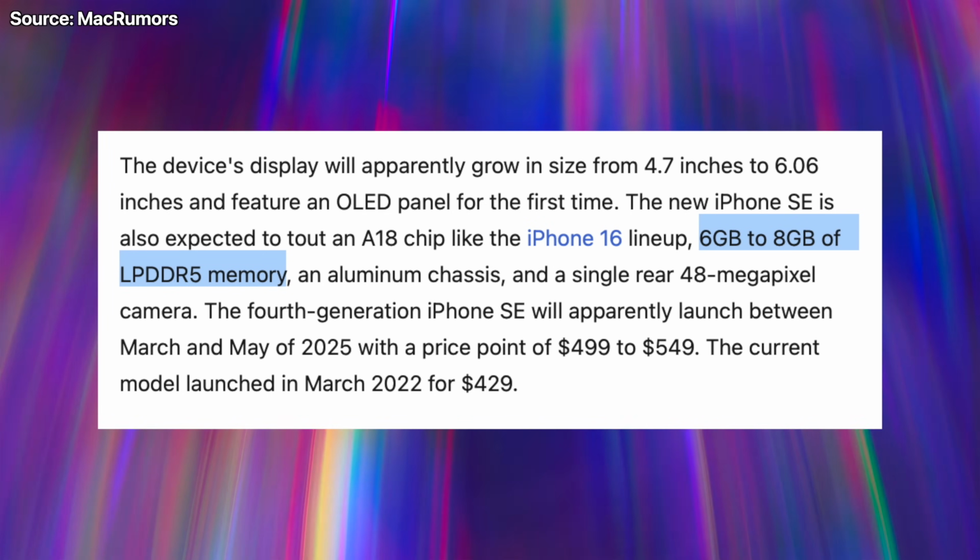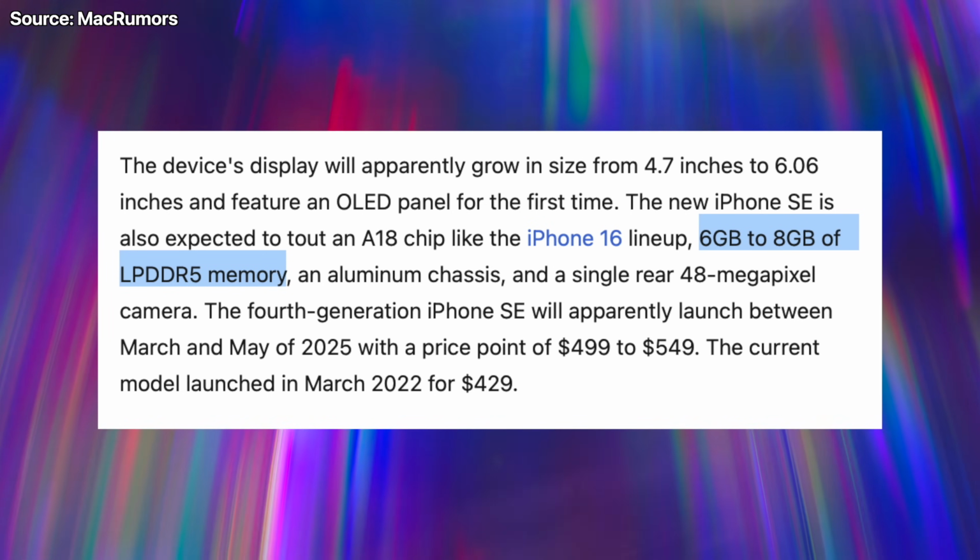But more excitingly, Gurman clarifies on some confusion regarding the SE4 supporting Apple Intelligence or not. Previously, Ice Universe told us we could see, and I quote, 6 to 8 gigs of LPDDR5 memory, which does suggest you might get different amounts of RAM depending on the storage tier you go for. This is quite common in the Android world, but would be a first for the iPhone.